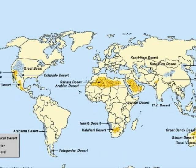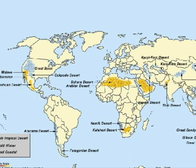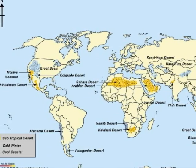Cold deserts do exist too, and can range from about 30 degrees Fahrenheit to about 75 degrees Fahrenheit. Deserts get only about 7 inches of rain a year.